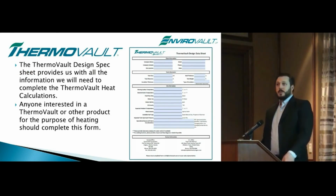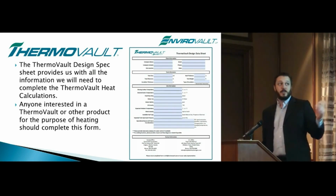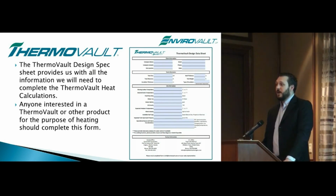So what we always ask, if we're going to look at designing a site for anyone, is that we get good data in advance so that we know what we're up against. We have a series of forms that we ask for data back. If anyone's interested, these are available on our website. Contact info is at the bottom. Just feel free to shoot us an email. We don't ever charge for a design or a consultation on this, just because we want to make sure that everyone's going to be happy with this once it gets to their site.